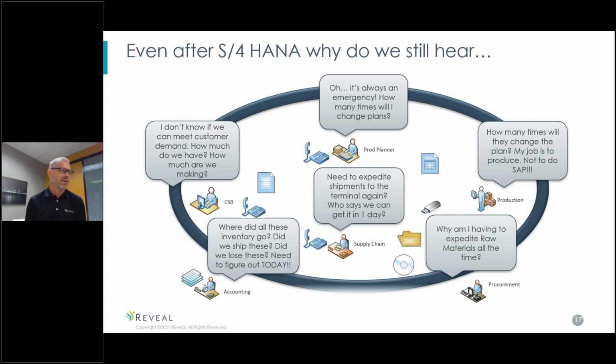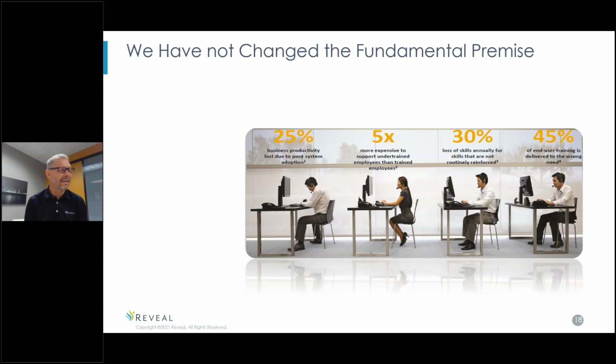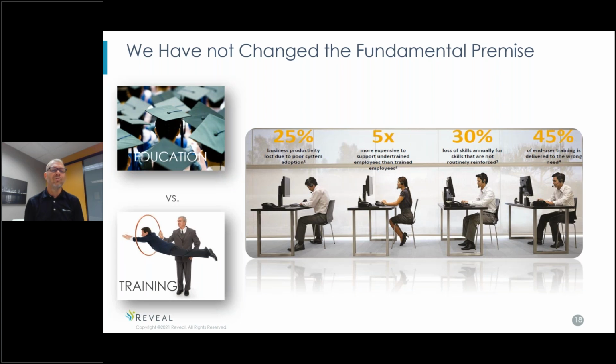So the answer to the earlier question, can S/4HANA help us be more agile, is yes and no at the same time. So let's explore that further. Yes, in the ability for us to have technology that can help drive benefits, but no, because we do not address the fundamental premise that every organization is challenged with every single day. And that is that we do a really poor job in educating our folks on what and how to use SAP to drive the business forward.